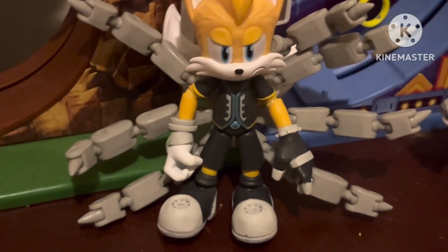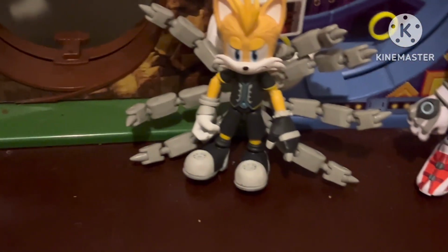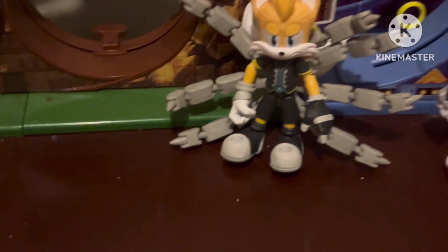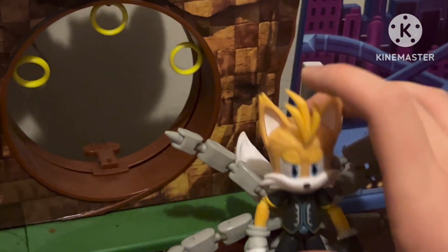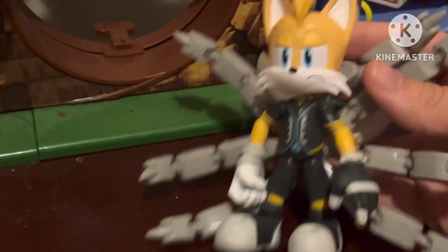Alright, so I'm going to start out with 9's, like, being able to do what Sonic is doing right now. Standing. Bro, are you kidding me? I can't even say standing. Anyway, he's not really good at standing. Yeah, as you can see, he just fell on me. So, he's not the best at standing.